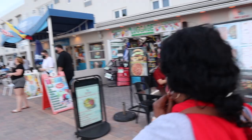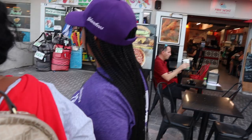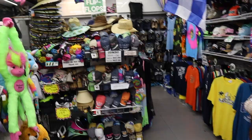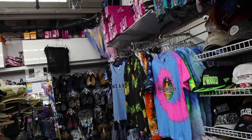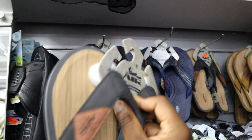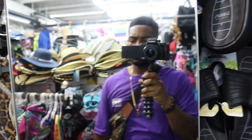They got souvenirs on there. I ain't got no mask on. Got one in my pack. Let me get it. Hold on, I probably got one. They selling it here for $1. How you doing? How you feel about these right here, boy? That trip, boy. There we go. Hold on. Get it right.